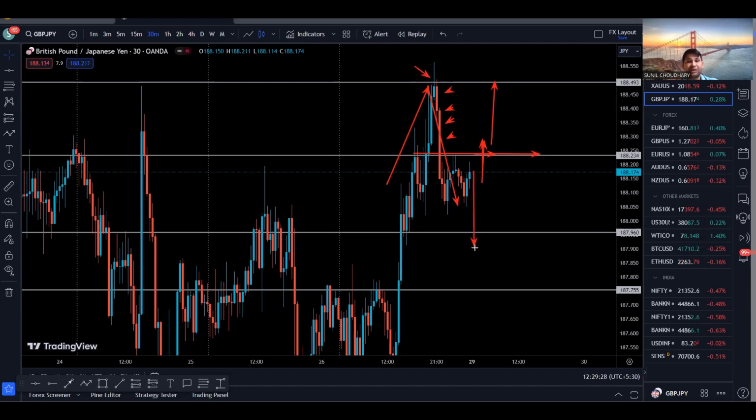At the same time, if we get a closure below this area, we might look for a sell to retest this support. But the range is not much. We have just 20 pips of range. So the better thing can be to wait for a low to be created and wait for a pullback. Once we make a pullback and create a resistance, we can look for a sell to retest this low. That is something we can look for on the GJ, on the 30-minute time frame.